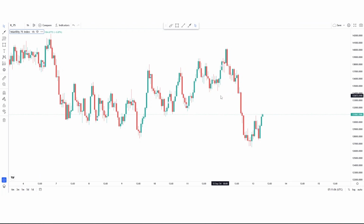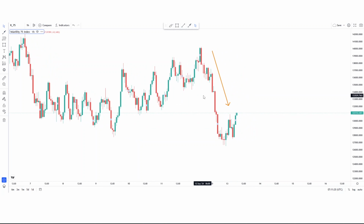This is the V75 market. So if you can see, we have a very interesting move here. You can see that the market hasn't given us direction, but we can obviously observe this latest impulsive move, which was the move of the sellers.